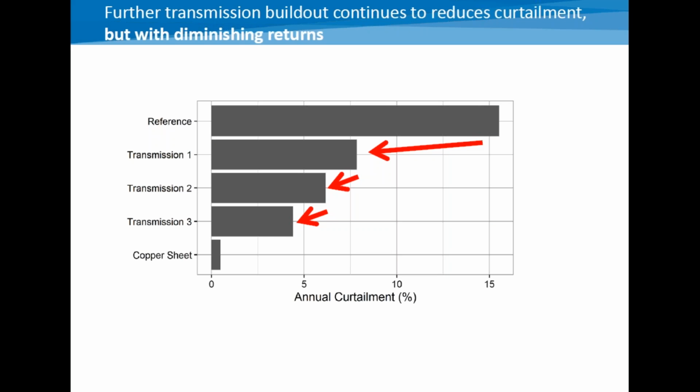So finally, kind of the takeaway of these 3 transmission sensitivities is that curtailment continues to decrease with each transmission build-out scenario. However, we do see diminishing returns after the first transmission scenario. So each incremental amount of transmission helps, but not quite as much as that first 10 gigawatts.